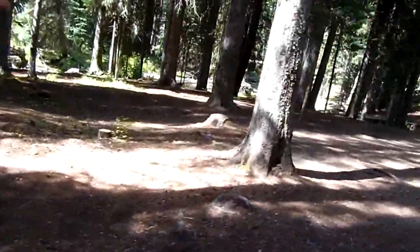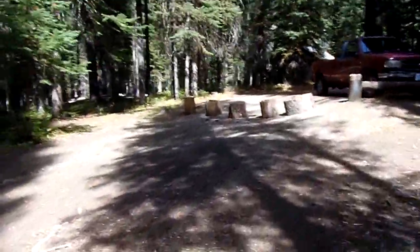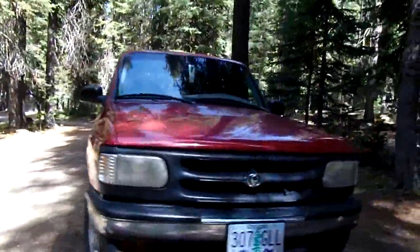All right, here's the spot where I stayed at the shady campground. Left my tent right there. Had a nice fire last night. Had some mashed potatoes and crackers and cookies for dinner. And that is the trusty vehicle, my new used Mazda B2300 1996. All right, time to hop in this thing and get going.